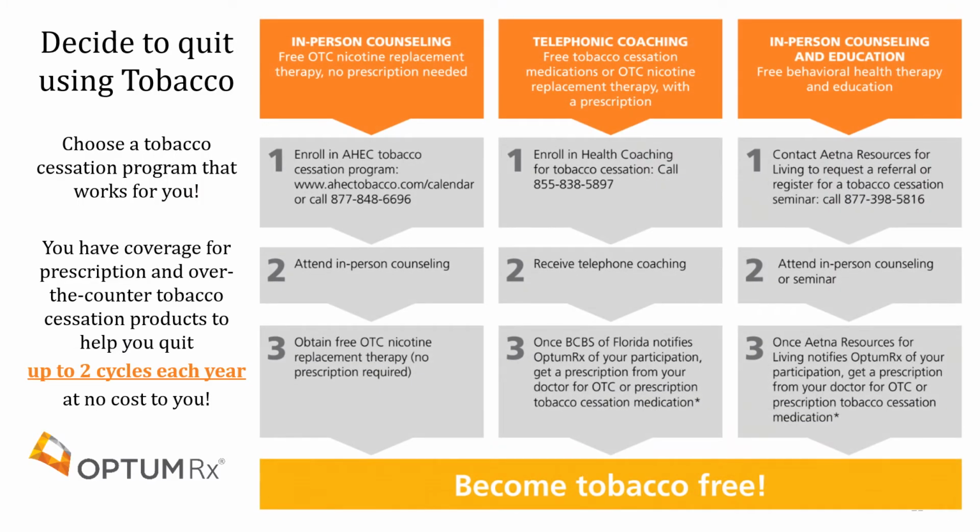Under the opt-in benefits, you can also decide to quit using tobacco. You can choose a program that works for you and have your prescription and over-the-counter tobacco cessation program to help you quit. This program covers up to 2 cycles per year at no cost to you.